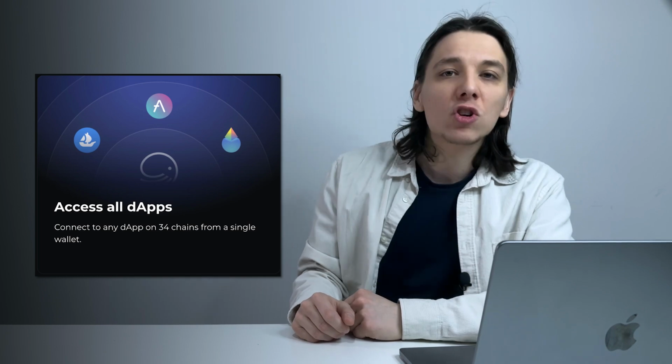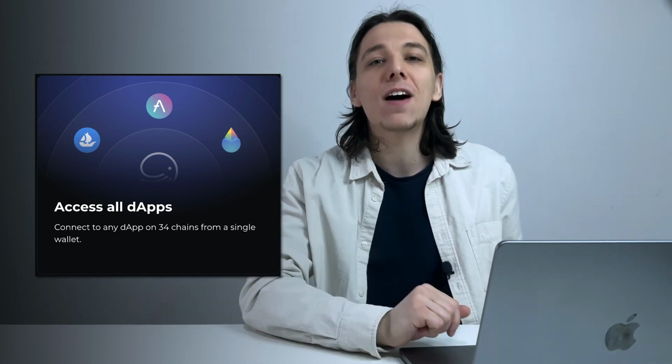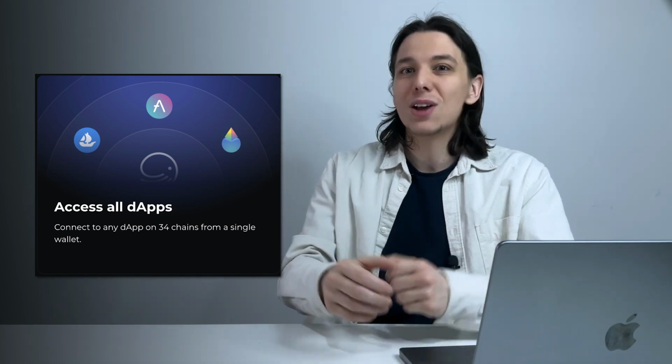Besides, if you want to interact with so-called dApps, or decentralized applications, on various blockchains using just one wallet, XDeFi has it covered as well. It lets you easily track all your connected dApps across all your wallets and even connect to those that aren't shown as options. And of course, one of the first things you'll notice here is the user-friendly UI and UX, which is actually a breath of fresh air in the game.